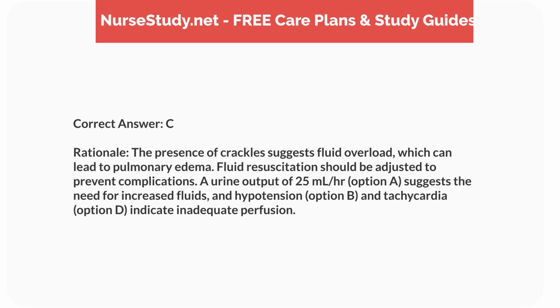Correct answer, C. Rationale: The presence of crackles suggests fluid overload, which can lead to pulmonary edema. Fluid resuscitation should be adjusted to prevent complications. A urine output of 25 milliliters per hour, option A, suggests the need for increased fluids, and hypotension, option B, and tachycardia, option D, indicate inadequate perfusion.